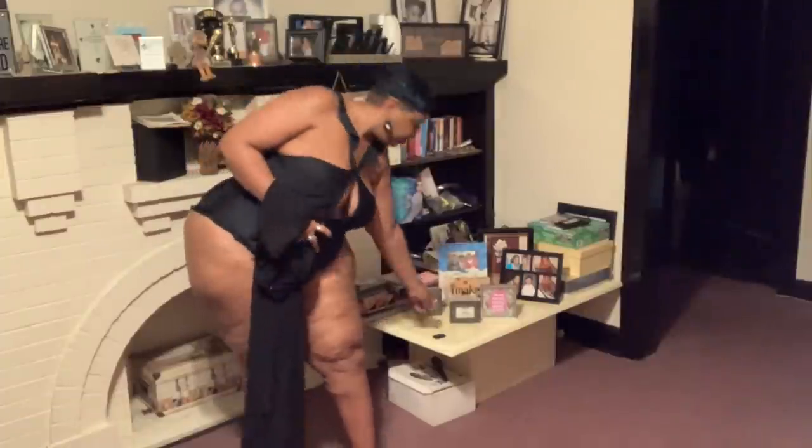But this is a cute, cute swimsuit, and it was really reasonable and affordable, okay? So I have one swimsuit left to show you guys, so stay tuned.